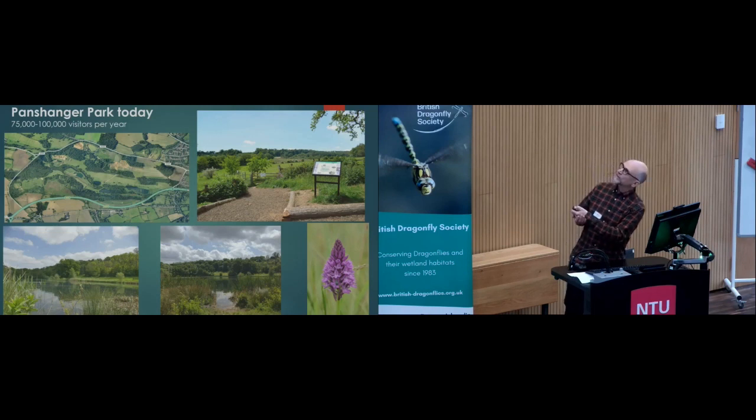This shows you what it looks like when you get onto the site. The car park is in what is called Thieves Lane. I'd love to know why that's called Thieves Lane. Anyway, the car park's just here. So this is what you see when you first get onto the site. This is the edge of Hertford here. And you can see an interpretation panel at the beginning showing a map and what you can see. And there's other interpretation panels as you go around the site.